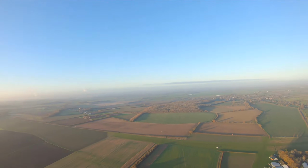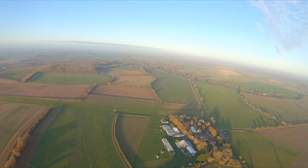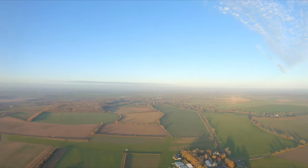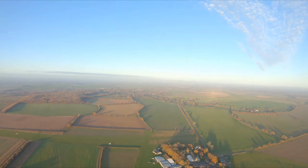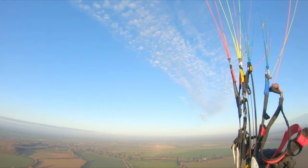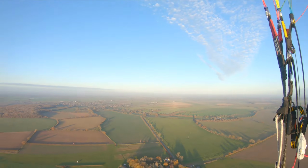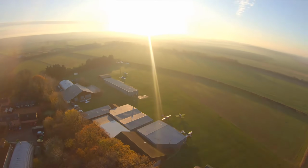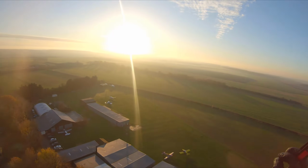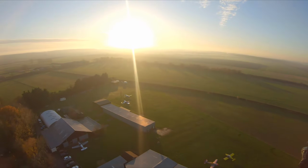Back to Little Gransden. So I got up to 1,000 feet, and then at this point I switched the engine off and just kind of wanted to have some peace and quiet and come in for landing. I did actually try and start my engine in flight again, but failed. So I need to learn how to start a Bulldog in flight, Monster 185. So if anyone knows how to do that, I'll be all ears.